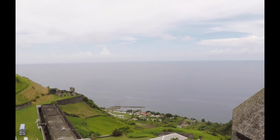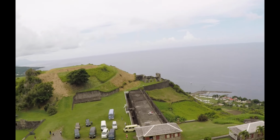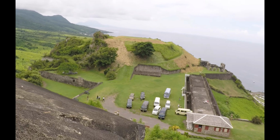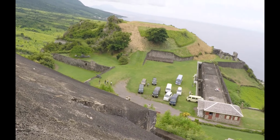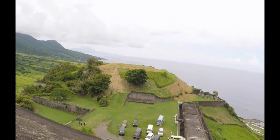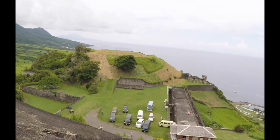Got a guy on a boat. See our village. Oh, see our cab driver. He's got lots of friends now, down there. As you guys can see in my pictures, my videos, when I started, there was nobody here but just us and like one other couple. And since then, the tourism has definitely picked up.